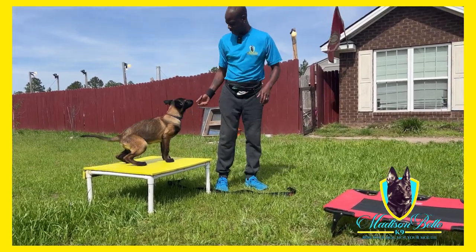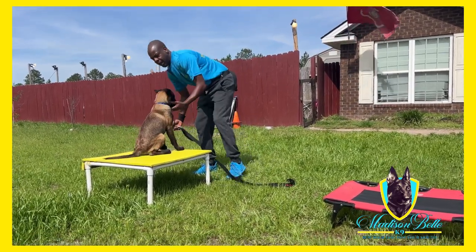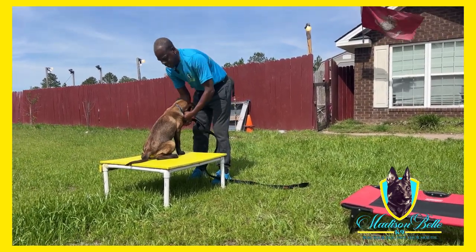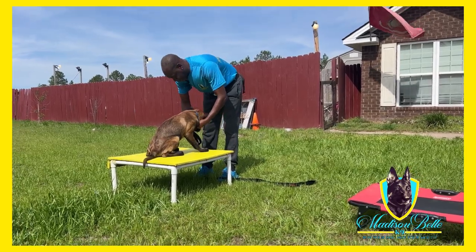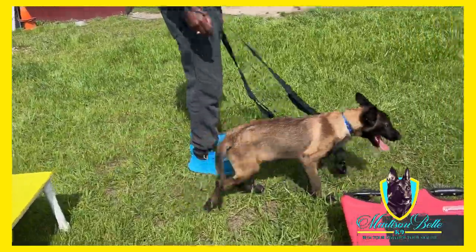So we've locked him into the game. Now we're about to go do some protection. Easy peasy. I can find a million protection dog trainers, and there will be none of them. They'll take him in the yard and start whipping a whip and yelling at him and making it bark. All right, let's go to the yard.